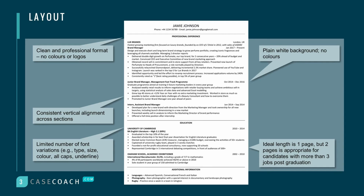The ideal length is 1 page, but 2 pages is not necessarily a problem, particularly for a candidate who has had more than 3 jobs after graduation. More than 2 pages is a no-go, regardless of your background. In terms of structure, I recommend 3 sections in this order. First, professional experience. Second, your education.